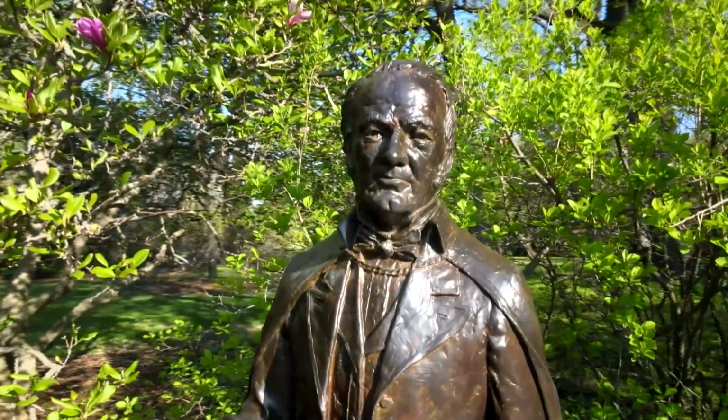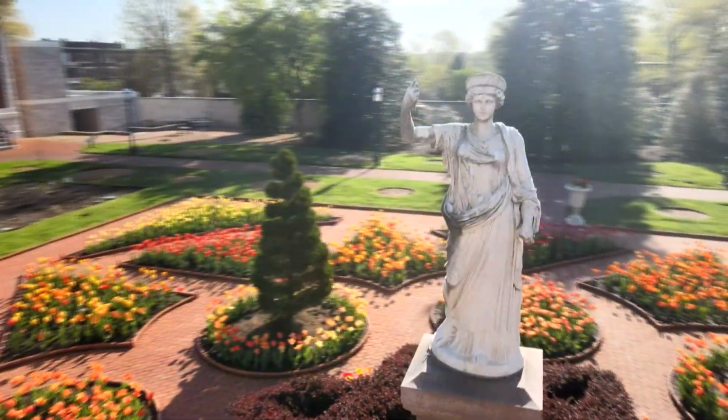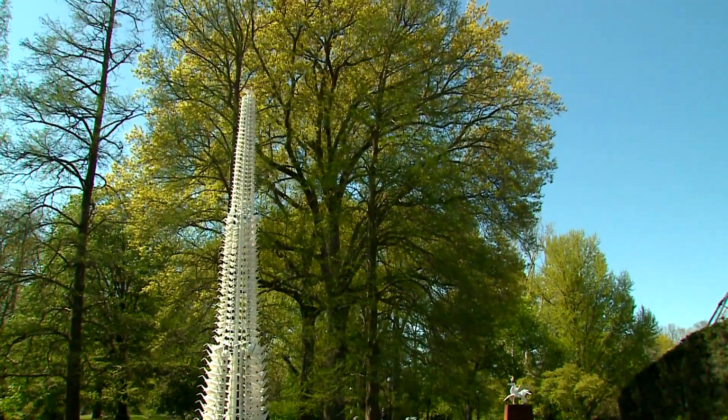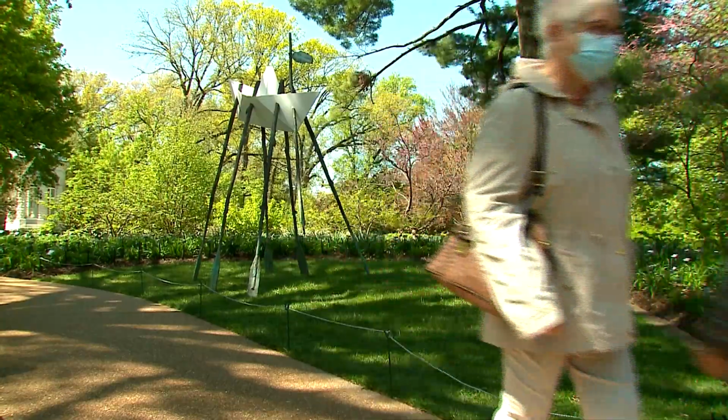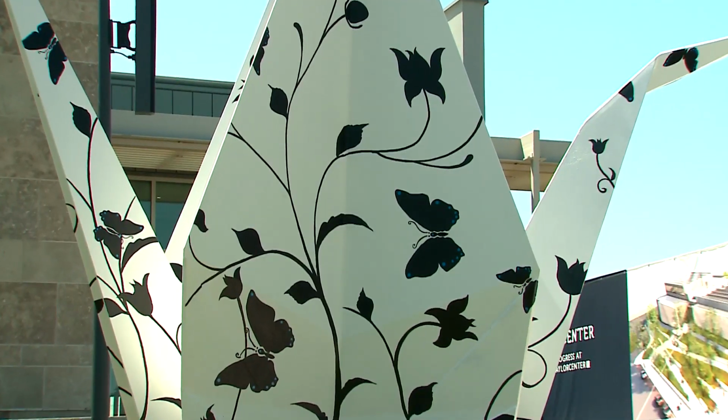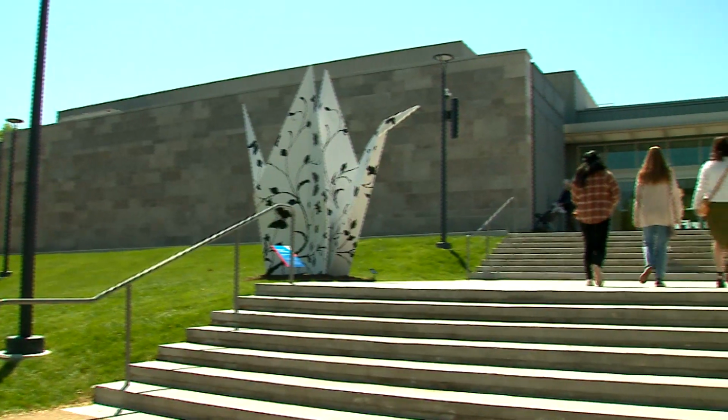While numerous sculptures can be found scattered around the garden year-round, right now they're hosting a special exhibit. The garden is hosting Origami in the Garden through October. This is a monumental sculpture exhibit with 18 large-scale metal sculptures throughout the garden telling the story of origami.